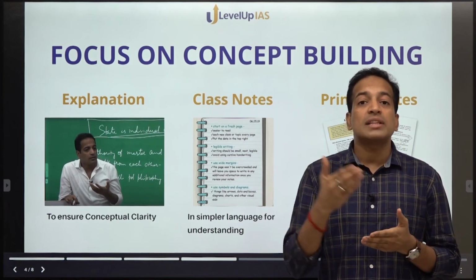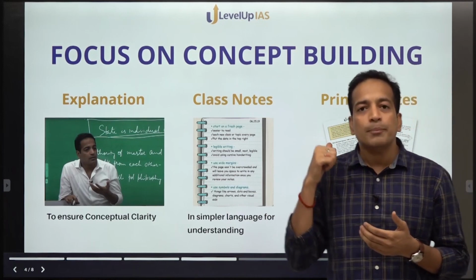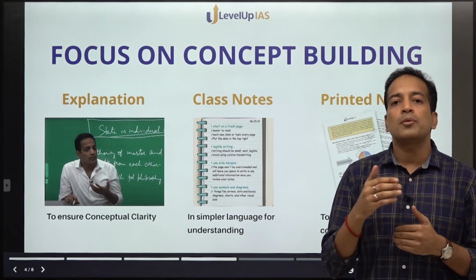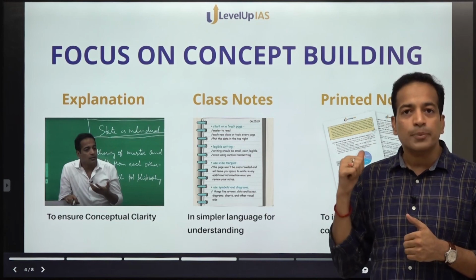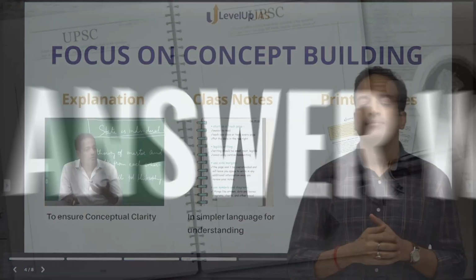And to support those class notes, there will be some printed notes, and these printed notes will be quite detailed, so as to improve your language and your vocabulary, and it is a guarantee that apart from these printed notes, you won't need to read any other book.